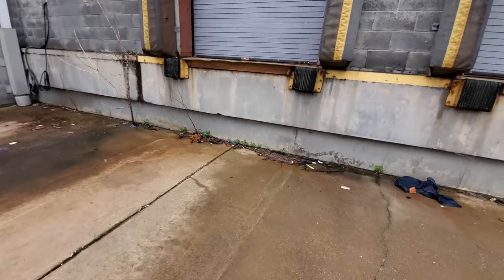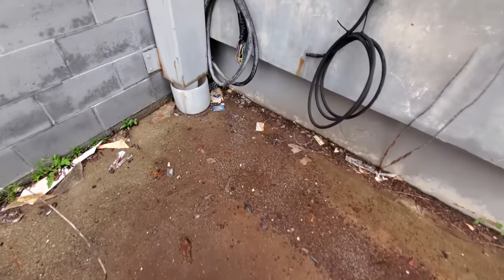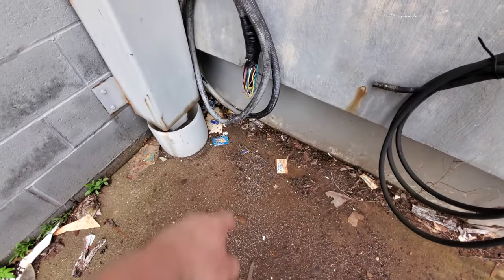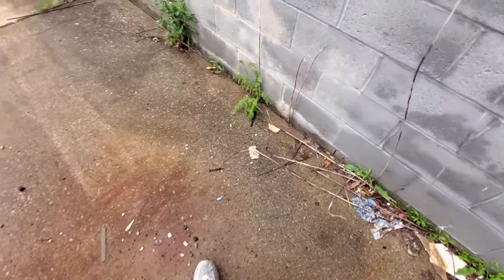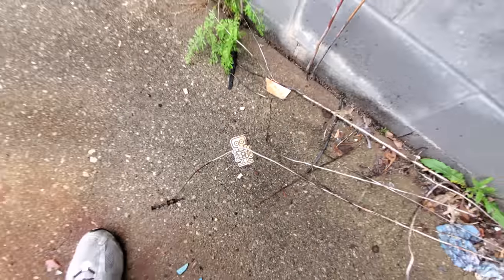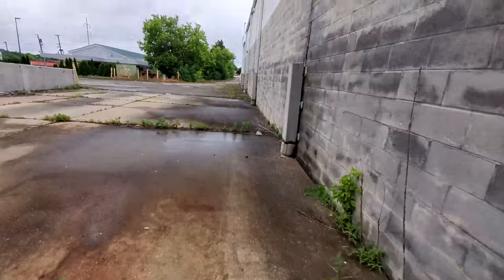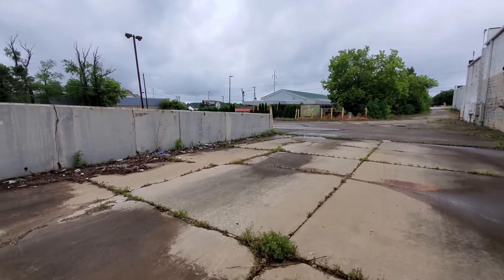But yep, there's another card right there. Toys R Us card. Another Toys R Us card here. Toys R Us Babies R Us compilation. Birthday card. There's another one over there. Yeah, this is just basically what I expected to see. Here's one shaped like a skeleton. That's pretty much it for here, though. Continue on our journey around the building.